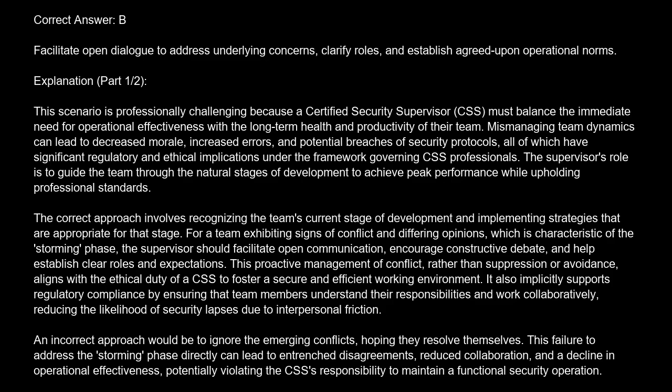The correct answer is B. Facilitate open dialogue to address underlying concerns, clarify roles, and establish agreed-upon operational norms. Explanation. This scenario is professionally challenging because a certified security supervisor, CSS, must balance the immediate need for operational effectiveness with the long-term health and productivity of their team.